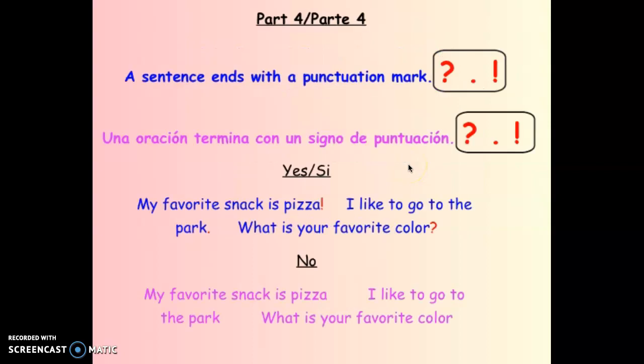Part 4. A sentence ends with a punctuation mark. We have a question mark, a period, or an exclamation. If we read it with the correct punctuation, there is feeling in our sentences. My favorite snack is pizza. I like to go to the park. What is your favorite color?